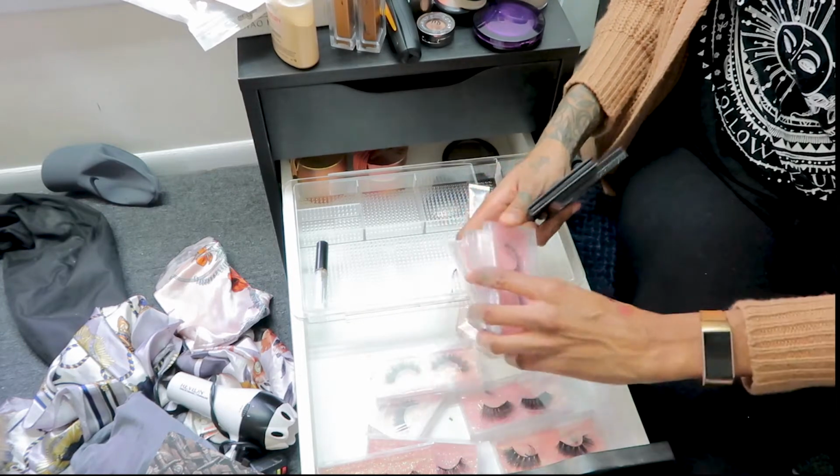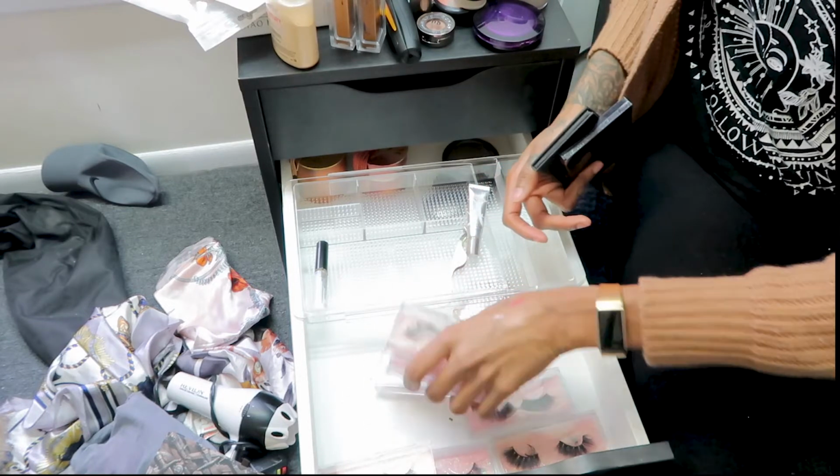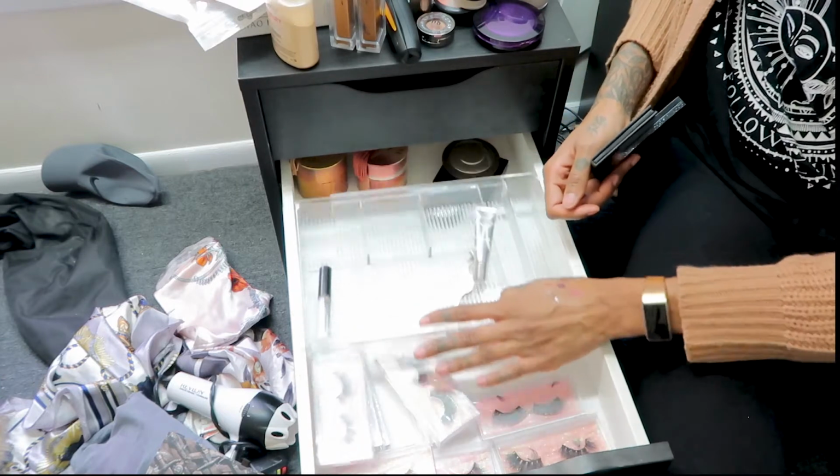So I'm going to keep them just in case, again, because you never know, because I do model on the side. So I'm going to keep that for that. I'm going to organize it like I said.